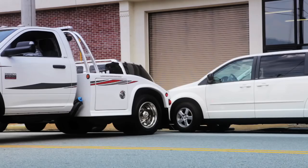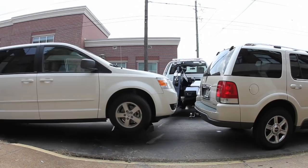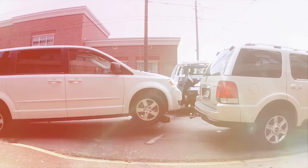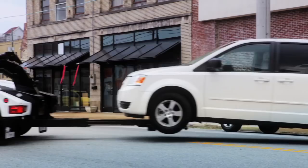The Intruder 2 has no problem hooking up to a parallel parked vehicle wedged tightly between two other vehicles. It easily hooks up and pulls away, even with minimal clearance.